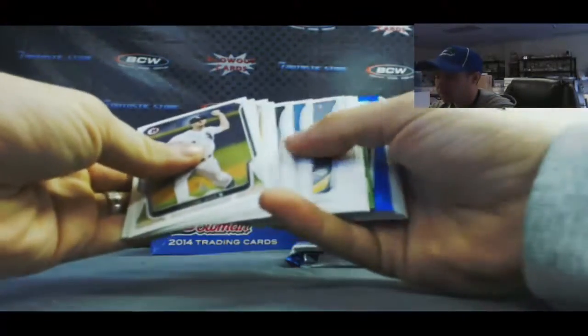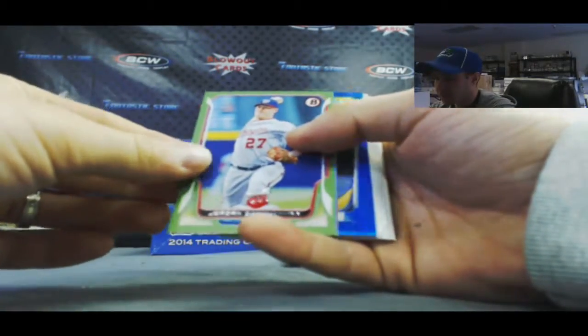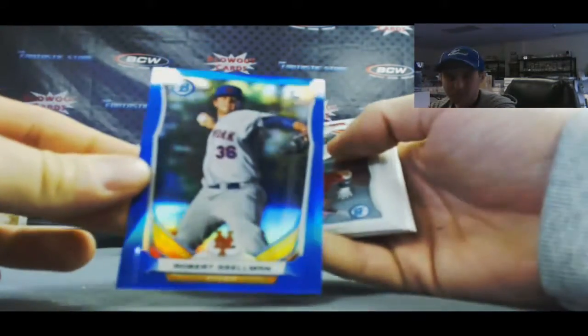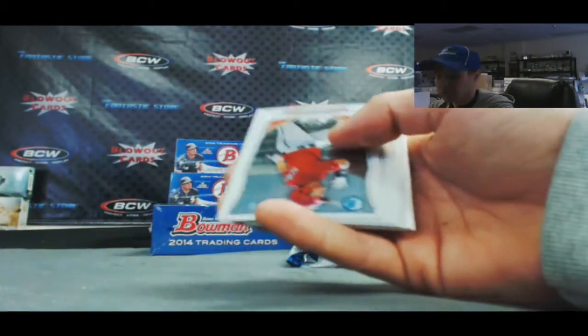All right, blue coming up. What are your two best bets would probably be, got a Jordan Zimmermann, paper green, number to 150, and blue refractor of Robert Glessman, number to 250.